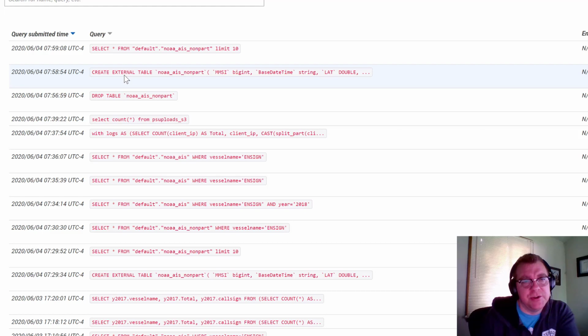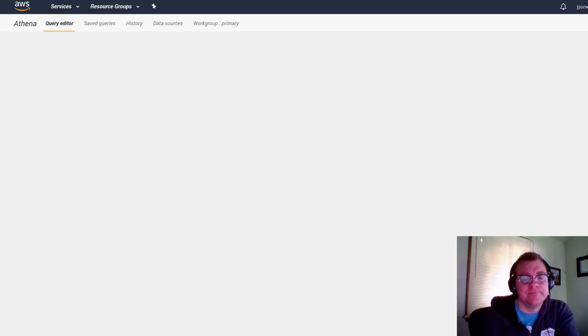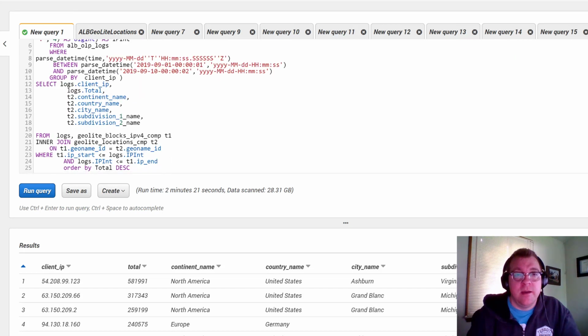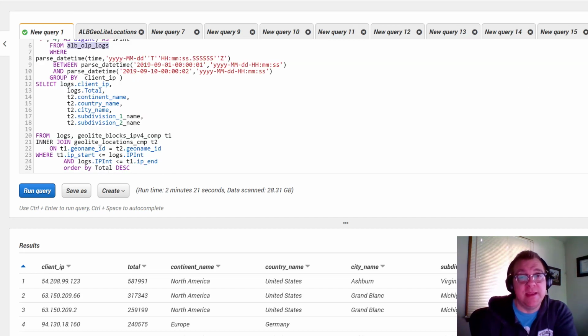Some other examples that I wanted to show: this is an example of running a query against AWS access logs. It has joins in it to other tables. This is kind of a complex query. I'm not going to go through all of it, but basically it's going through a bunch of AWS access logs. Here's the access logs, and then I'm joining it against some GeoIP databases, 2 different tables, so there's 3 tables total in this. This one took 2 minutes and 28 seconds to run, and 23 gigabytes of data were analyzed.